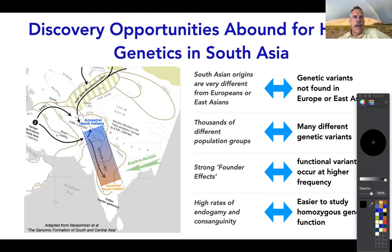So South Asia has very distinct origins from European populations. That's shown on the left-hand side. I won't spend any time talking about that. That's referring to population history from tens of thousands of years ago. So that's the top bullet points across the top, that South Asian origins are very different from Europeans or East Asians, hence the failure of European genetic data to adequately predict risk in South Asians.